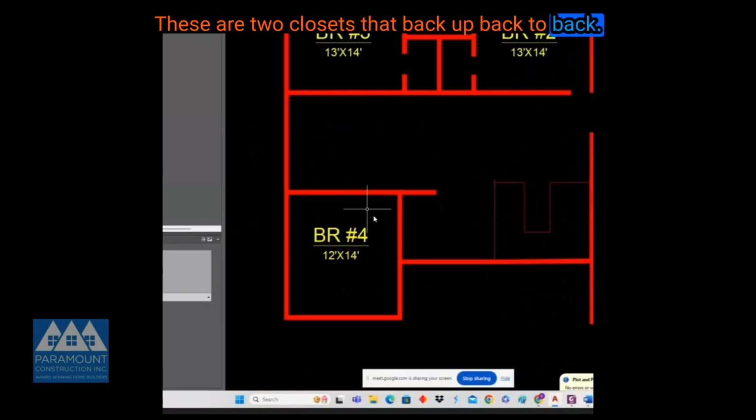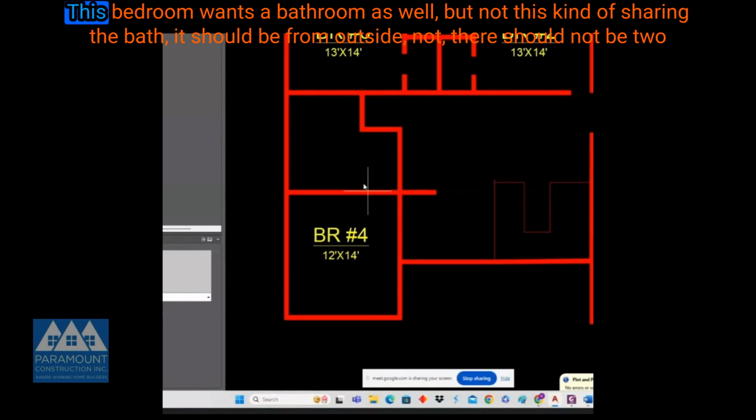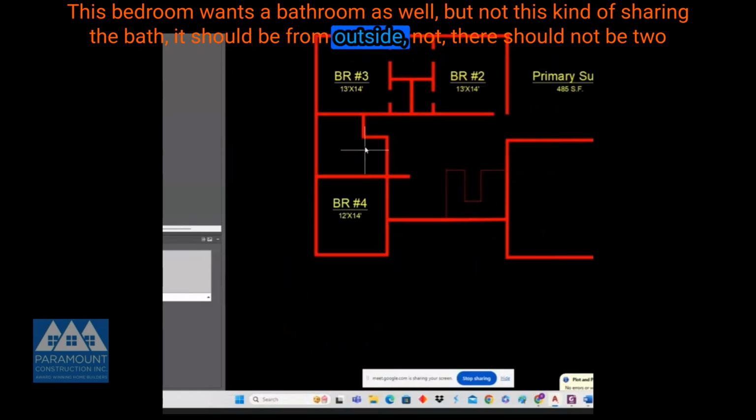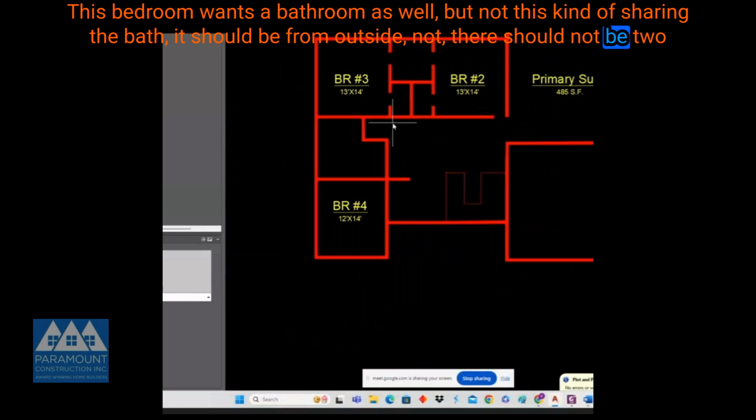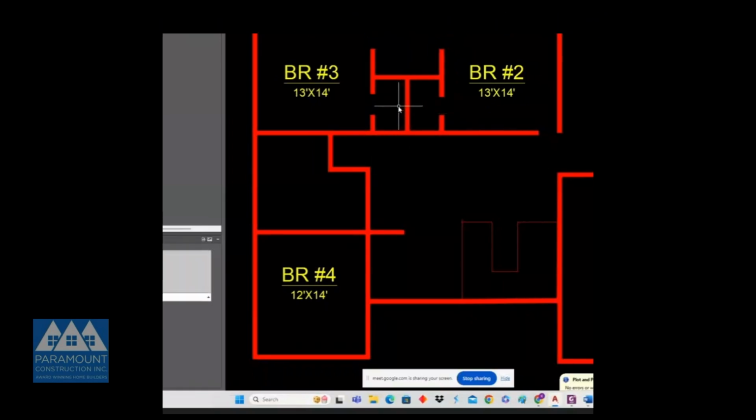Then this bedroom wants a bathroom as well, but not this kind of sharing the bath. It should be from outside. There should not be two doors. There should be access to the bath. Gotcha. So you want to come out of the bedroom? Yeah, exactly. That it's not very convenient.